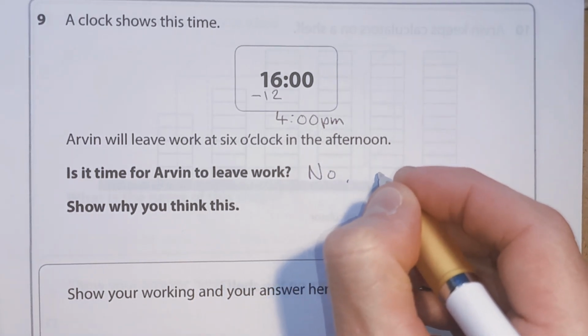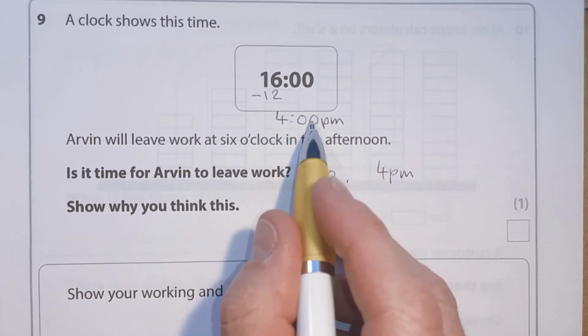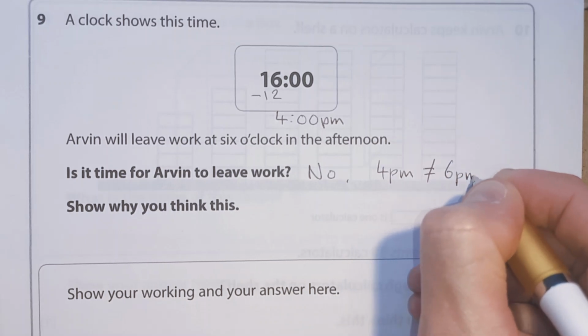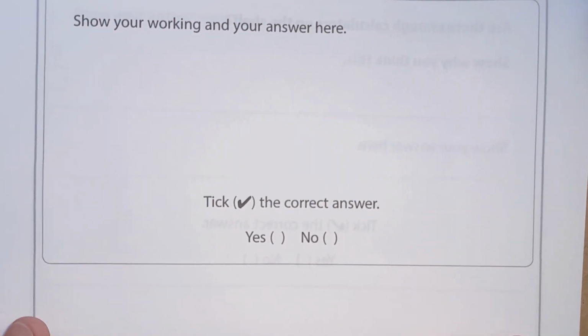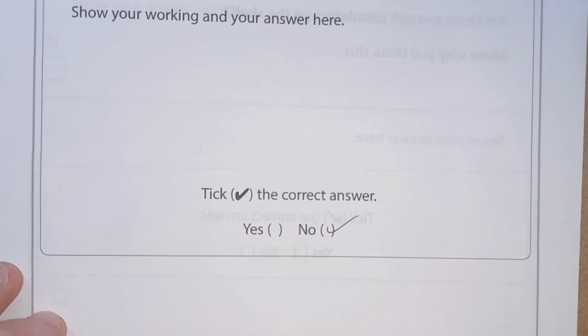And we can say because 4 p.m., we don't have to put the zeros in if it's just on the hour. So 4 p.m. is not equal to 6 p.m. And down here we can say, is it time for Arvin to leave work? No, it's not.